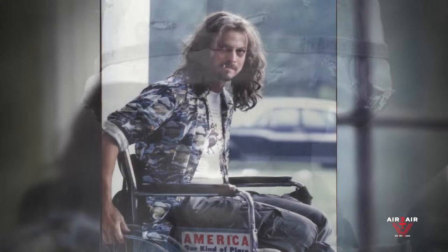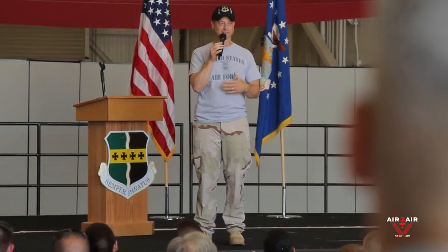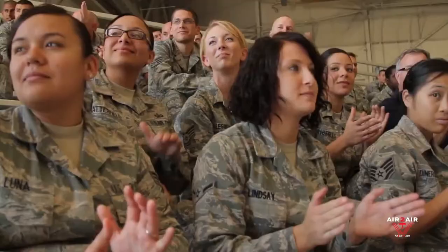Gary Sinise is known to most of us as Lieutenant Dan, the character he played in the Oscar-winning movie Forrest Gump, and as Mac Taylor, the lead character in the long-running TV series CSI New York. He is equally well known for his tireless support of our troops, veterans, and first responders.